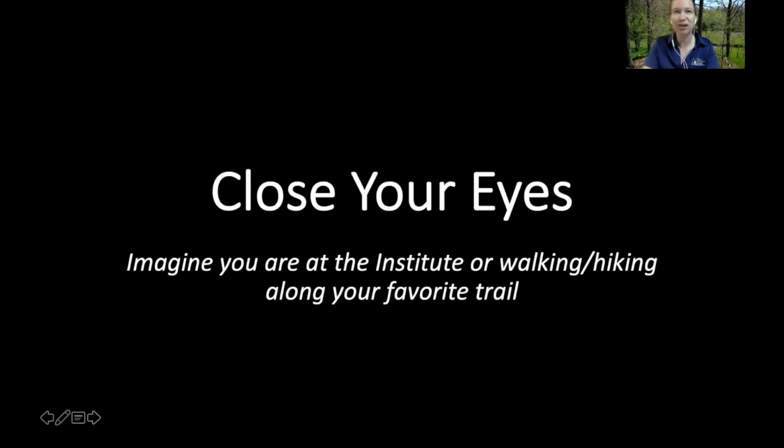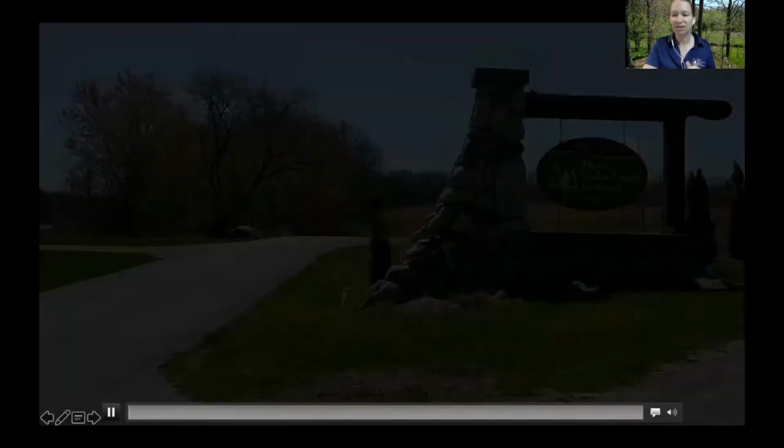So tonight I want to take you on a little hike. If you feel comfortable doing so, close your eyes and imagine you're either at the Institute or hiking along your favorite trail. All right, so close those eyes. Let's think about that trail. What does it look like? And in a second, I'm going to tell you to open your eyes. All right, open your eyes. And we should be there.